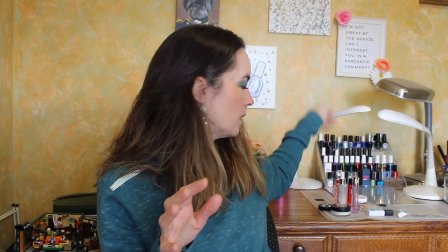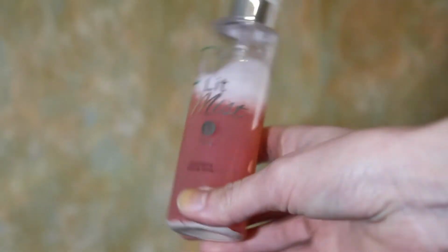So that is good. This is the Pur Cosmetics Lit Mist Illuminating Setting Spray. This one says it has blue light defense. I really don't know how I feel about the blue light defense. I'm not disbelieving it, but I'm not 100% believing it. I mainly use this for foiling because I foil. I have used this as a setting mist.